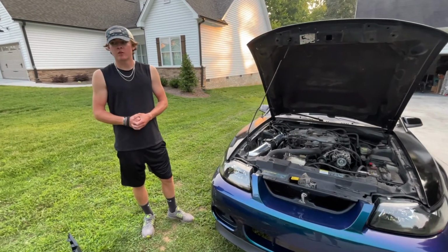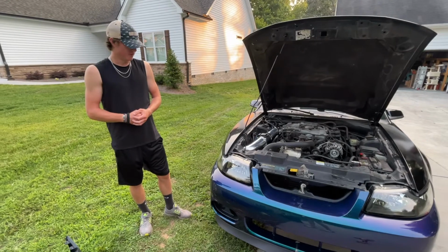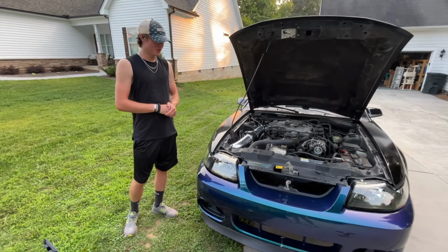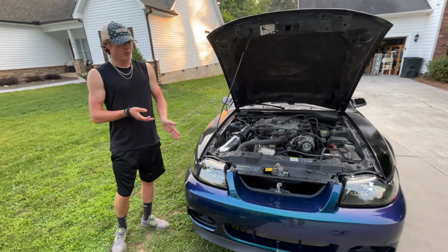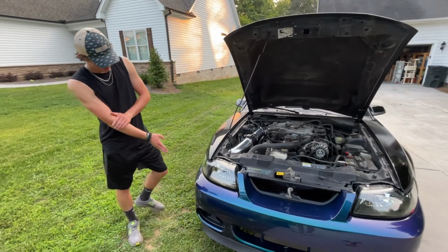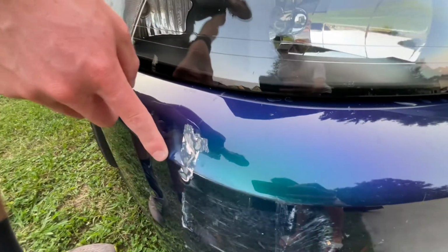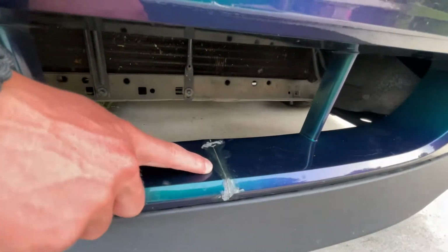As you can see, I don't have my stock bumper on my car right now. It's a really long story how I got this one, but the shortened version is I found yet another part on Facebook Marketplace, and if you work your way over here, as you can see, it's got a little bit of damage. The car it was on was actually in an accident.